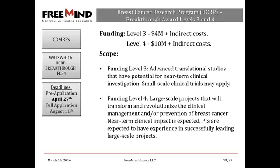And this is actually the major cutoff. Most of the applications are not actually asked to submit a full application. If you are asked, the full application due date will be August 11th this year, but you cannot just submit a full application. The only people eligible will be those who submitted a pre-application before April 27th, whose pre-application was favorably reviewed, and who have been asked to submit a full application. So the full application is by invitation only.